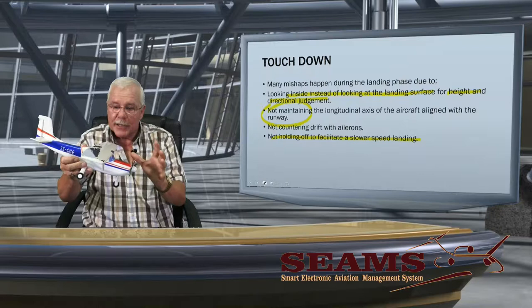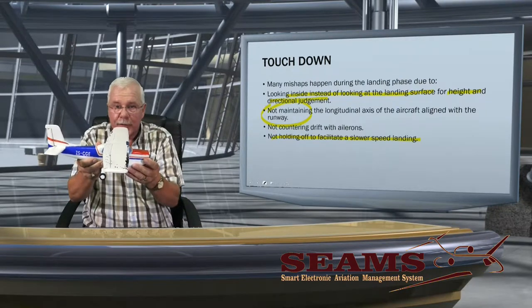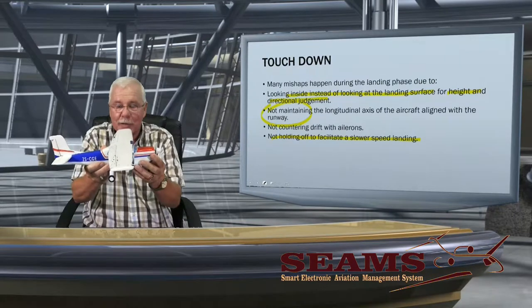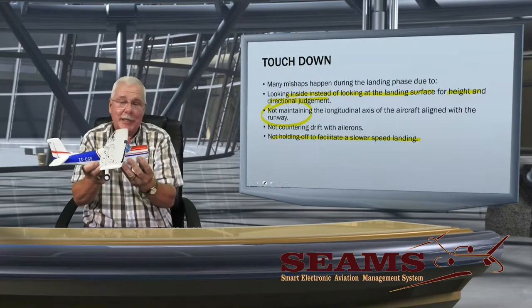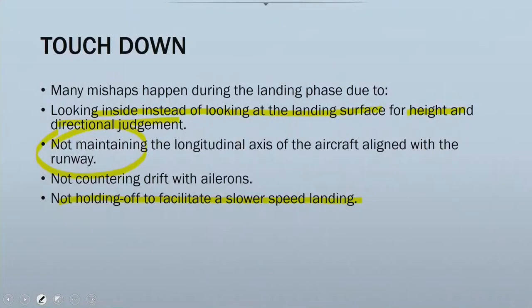I judge it. I never want to land level. All right, this is big stuff, and this is carrier landing stuff. I want to hold off slightly. In fact, I want to hold off as long as I can, because it will be the slow speed that I'm going to land at. And there's obviously many advantages in that technique.